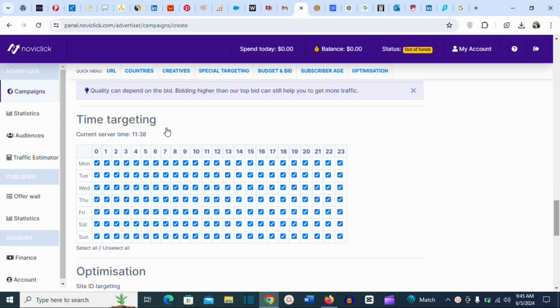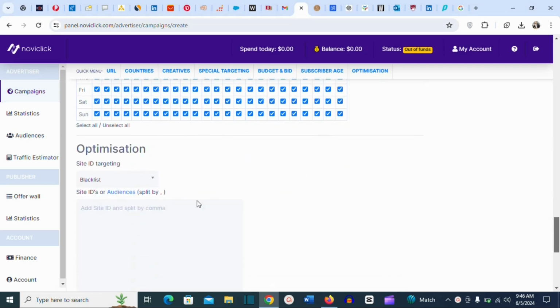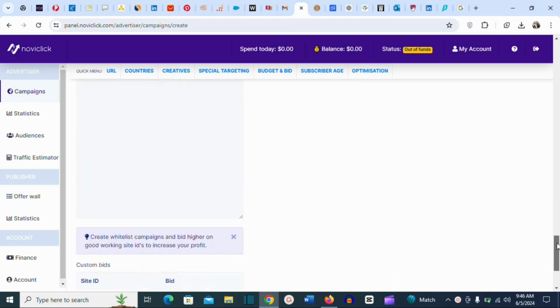Once you scroll down, you can see time targeting. If you don't want your ad to run on certain days of the week or certain hours of the day, you can deselect that. But in this case, we want our ad to run throughout the week and at all times, so just leave it. Once that is done, you have to scroll down. You can see if you want to blacklist a website, you can do that. Just enter the address of the website here so that you can blacklist it. Once that is done, you have to scroll down.